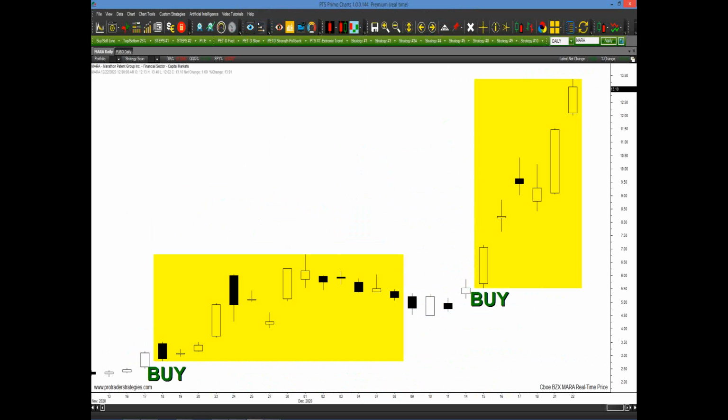Now, I know a lot of you are saying, well, Steve, I'm not a big stock trader. I like to trade other markets or I like to trade other time frames. Okay, well, let's look at some different markets and different time frames. Here is a daily chart of FUBO, okay? This is Marathon Patent Group, and this is just coming into yesterday.